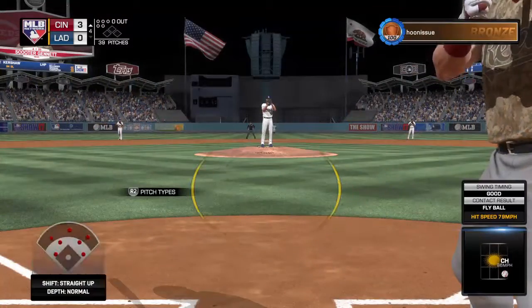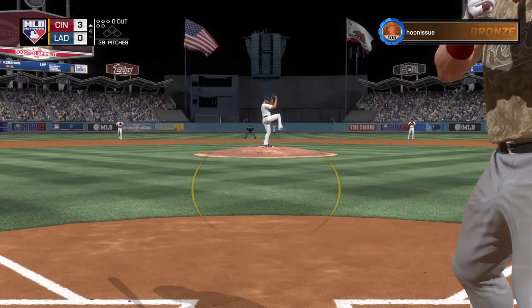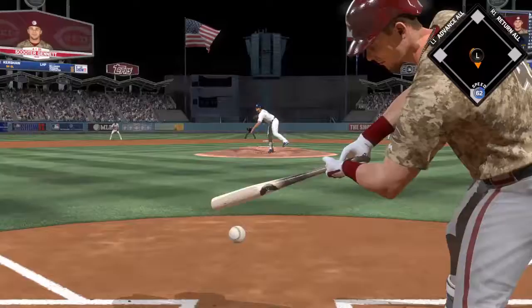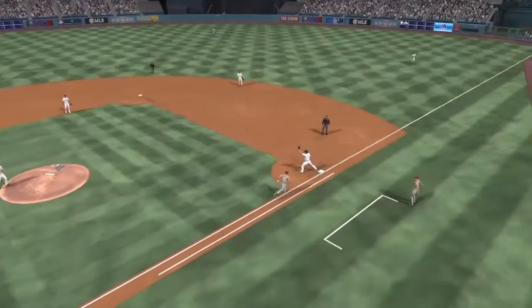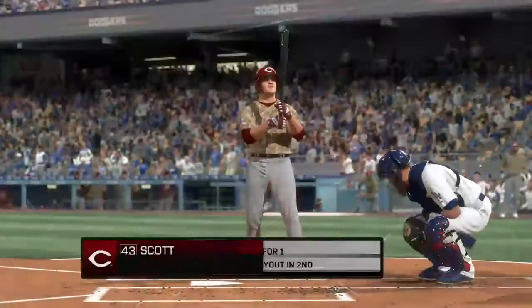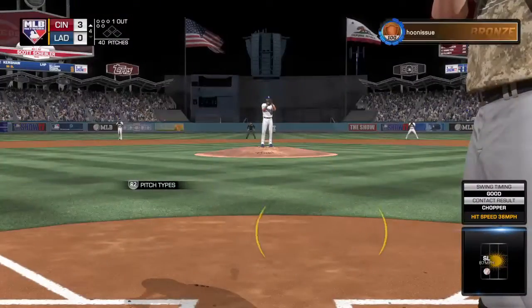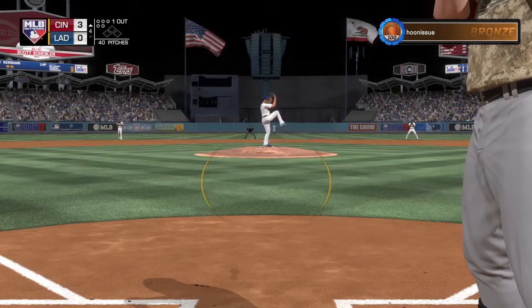Striding into the box, Scooter Jeanette. He'll be the one to start things here against Clayton Kershaw. Scooter Jeanette. Weak grounder back to the mound. Throw to first in time. 1 gone here in the 4th. And that brings up Scott Schebler. Comes into this at-bat 0 for 1 in the ball game.